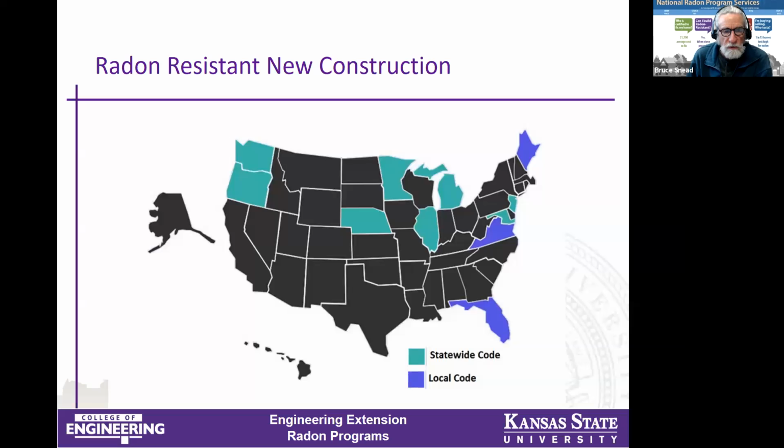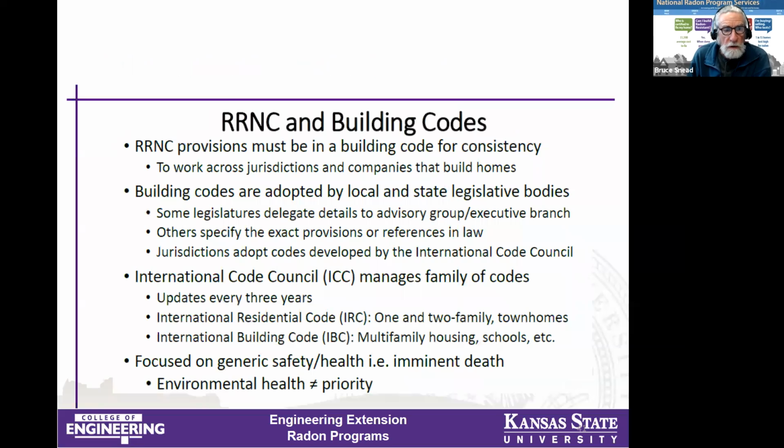So where there is a statewide code or local codes is generally identified in this map. There's more to this than just yes, no, it's required or it's not. There are many different kinds of variations associated with how codes have been adopted or are adopted and enforced, et cetera, across the country. So RRNC must be in the building code for consistency.